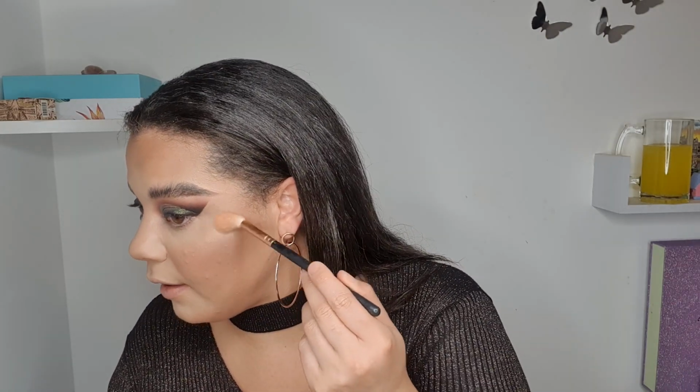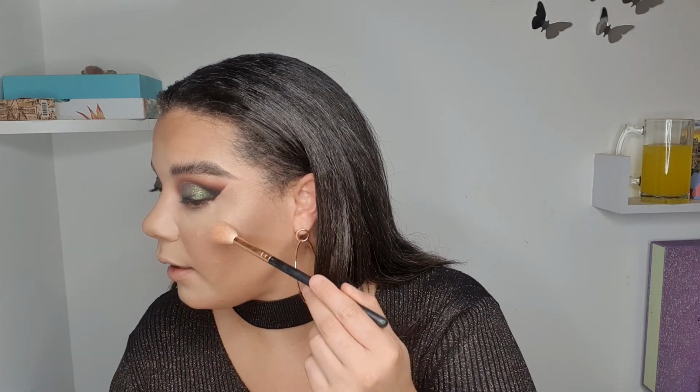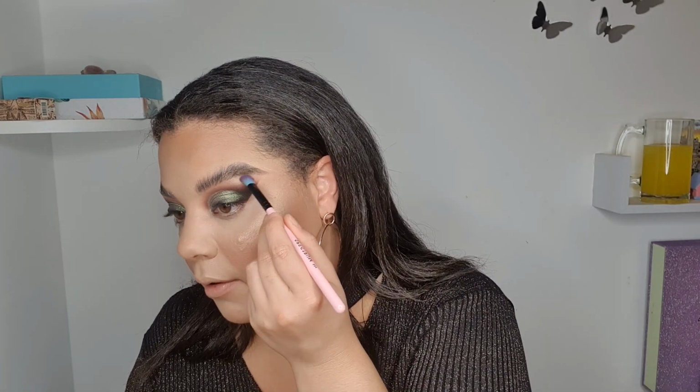I know it's high end, I know it's not cheap, but it's a really nice highlighter. I've actually done a really good mix of high end and not high end here. We are glowy today. When am I not glowy, to be fair? I'm just going to take a little fluffy angled brush and tap into this and raise my eyebrow a little and highlight my brow bone.